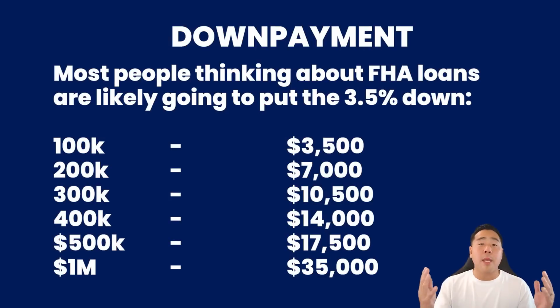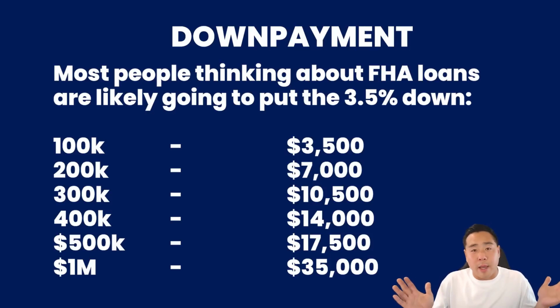Now, let me share a quick table of what a 3.5% down payment looks like for different purchase prices. So I'm going to start with a $1 million purchase. 3.5% down means you could own a $1 million home with $35,000 down. That's a pretty unique scenario. We don't see that all the time. Is it recommended? It just depends. If you have super high income, but you don't have a ton of cash, maybe this is the move.